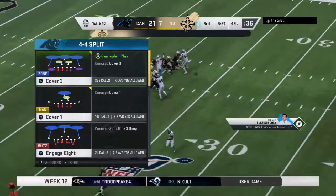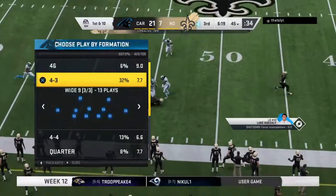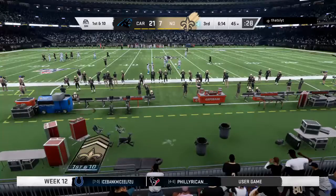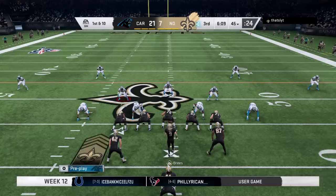22 yards there, a first down. And the game just keeps evolving. Big guys running those corner routes, so difficult to cover.